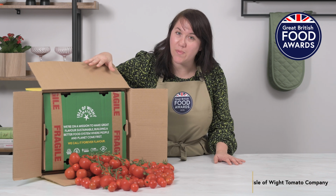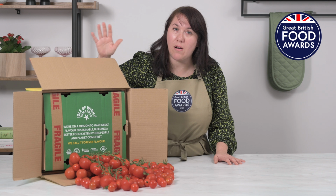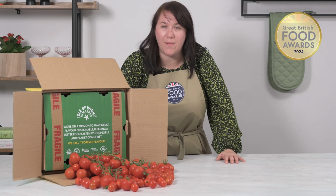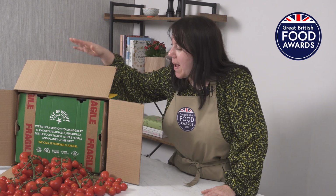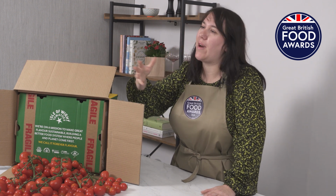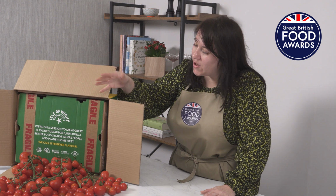These are from the Isle of Wight Tomato Company, and in the Great British Food Awards 2024, our head judge of fruit and veg, none other than Simon Rogan, judged them a gold. So that's quite the accolade, I think. And they are grown on the Isle of Wight, obviously, it says it on the box. And the microclimate of the Isle of Wight and the soil and the sea air just all come together to make a superb product. And what's great about these tomatoes is they pick them at the peak of ripeness. They do not pick them when they're underripe.